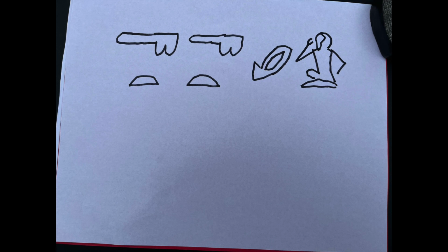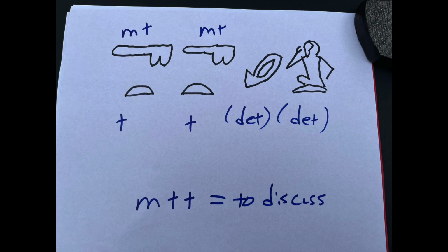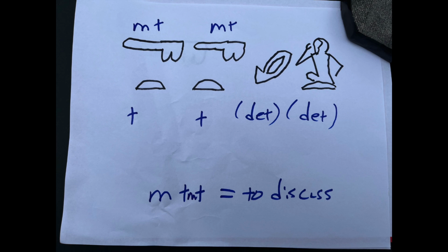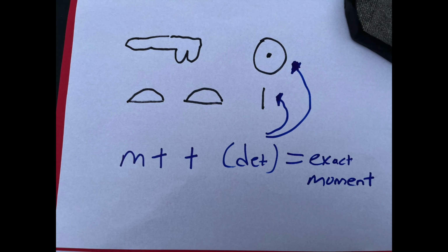All right. Next up here we have a repetition of the phallus, MT, MT, followed by TT, and then a determinative of the ear and a determinative of the man. This is the word mt, to discuss. So you'll notice that the MT is repeated. All right, now we have the phallus with 2 T's, so MT, and our determinative this time is the sun, which tells us that this is a word meaning a time or a day, and in this case, the word is an exact moment.